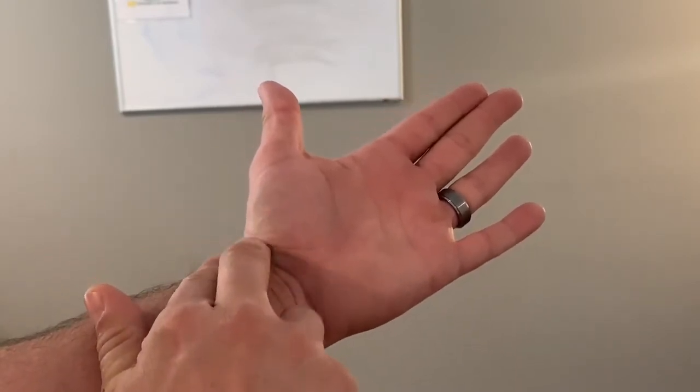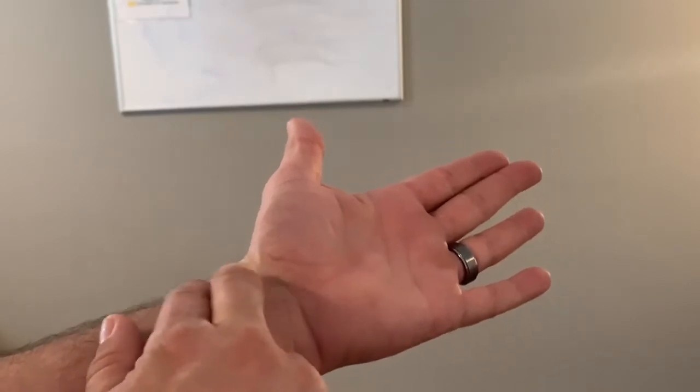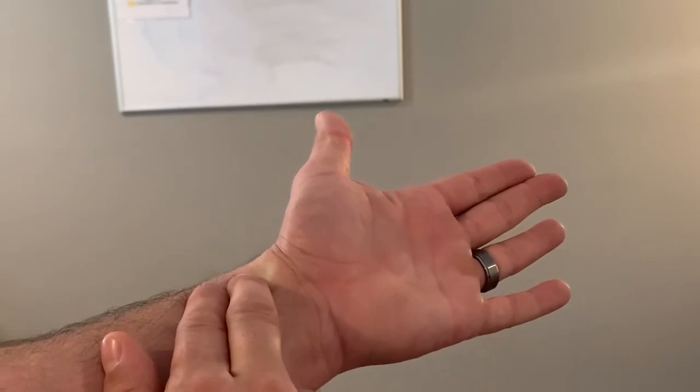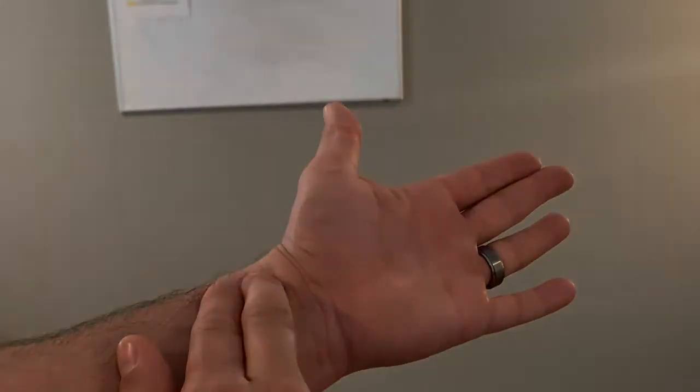All right, so you're going to put your fingers right at the base of your thumb on the outside portion. You should be able to feel where your radial bone comes into your wrist here. And you're going to slide it slightly up your forearm until you feel a pulse. That's another common way to find your pulse.